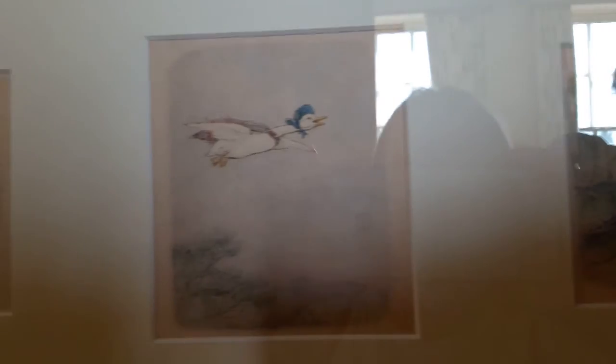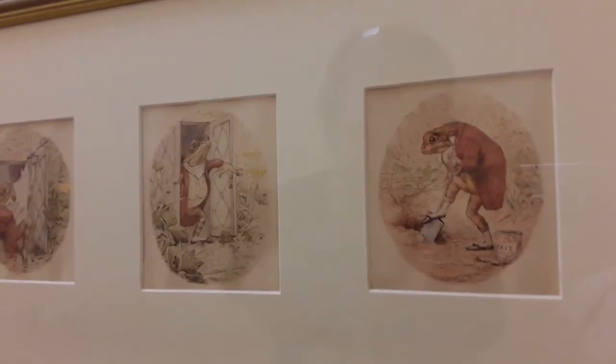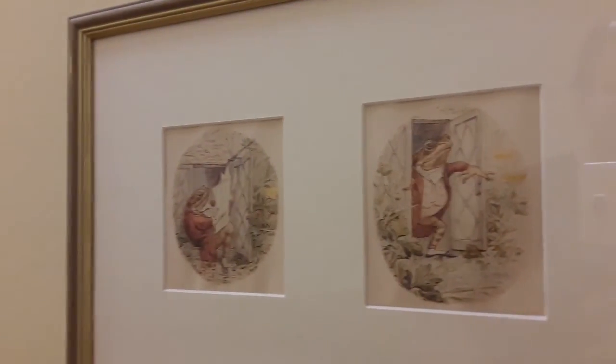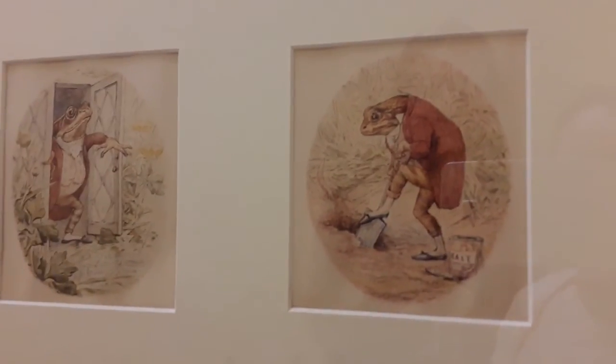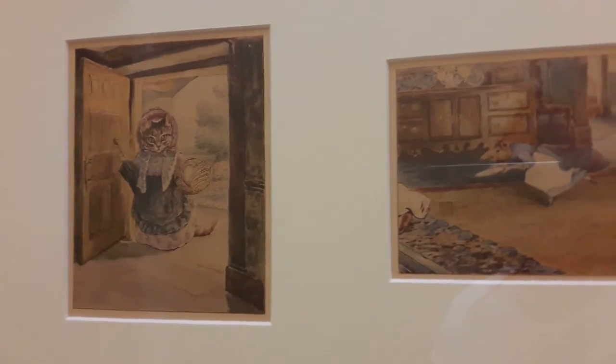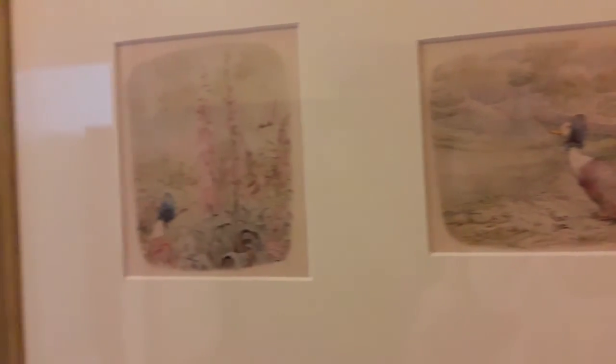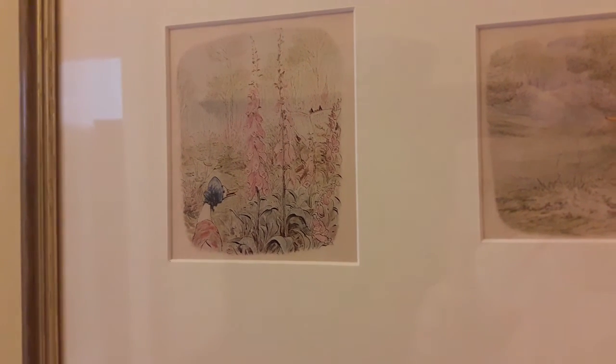So just outside the corridor of her bedroom, here is Jemima Puddle-Duck. Original illustrations, very small little rectangular ones. Really beautiful. And here's Mr. Jeremy Fisher, I believe. And Jemima again.